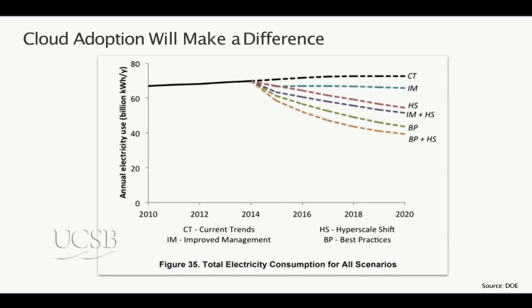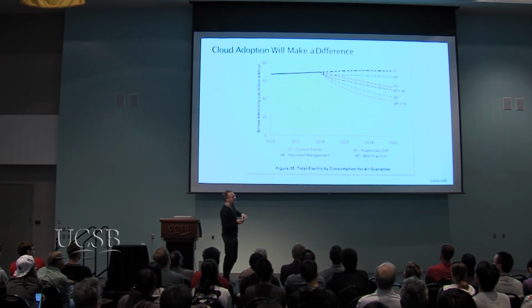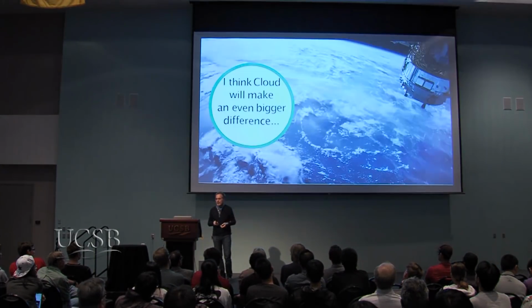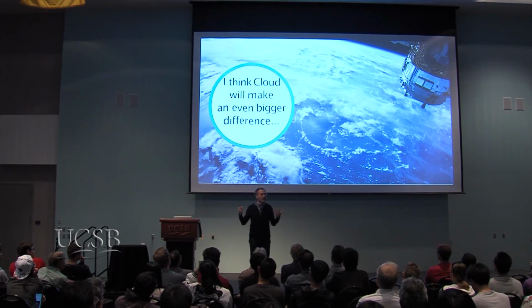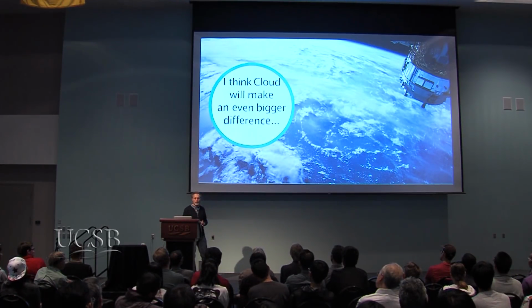Right? So in this scenario here, the combined reduction would be about 50% between best practices and hyperscale. Best practice, again, never going to happen. So let's look at just hyperscale. Is still about a 25% decrease of total energy in the data center market. And I'm here actually to tell you that this is wrong. Right? They're really underestimating how much energy will decrease with cloud computing. And so in the rest of these slides, I'll talk about why I think that is the case.